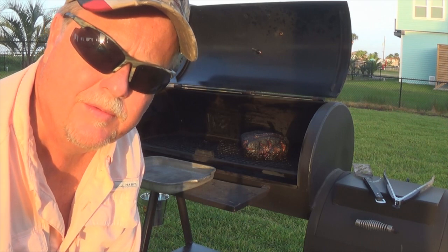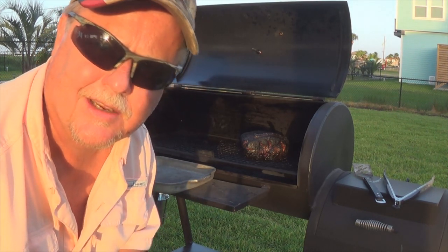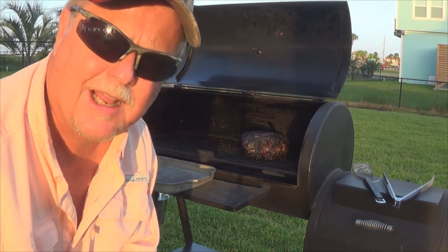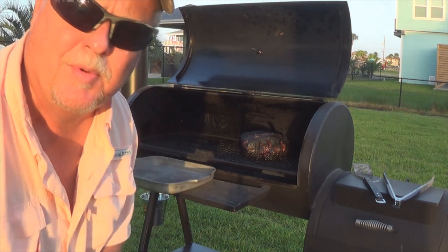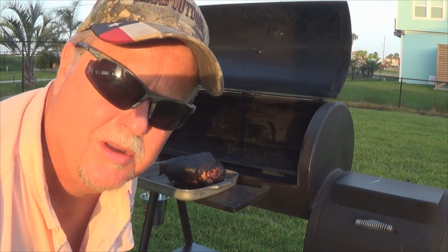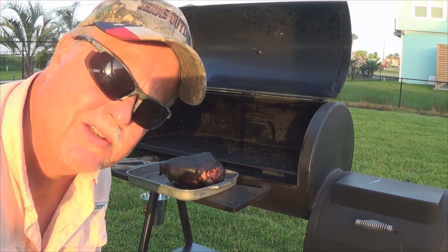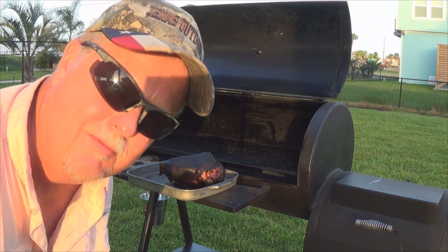It's because of that oak. Normally when I just use that mesquite lump charcoal, it doesn't get quite this dark. But that's fine because it's got a lot of flavor to it. And let me put it on the pan. That bone's just going to pop out of there, so I think I'm going to be pretty good in pulling it apart. Might be a couple of little tough spots in there, but that's fine. Got a big butcher knife and I love banging on it.